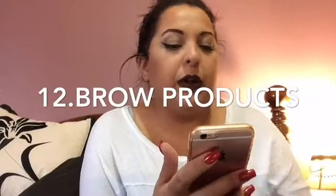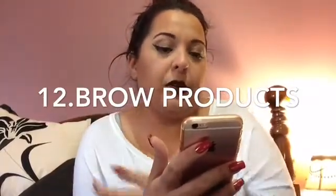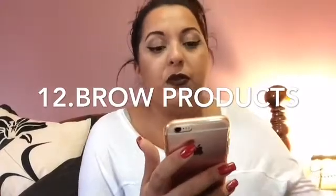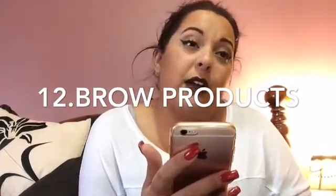So, from 7, I went up to 12. Now I'm down to 5. So, it's kind of like from 12 to 5, that's actually pretty good. I used up more than half of my brow products during the year. I did give away one brow product to my mom, and it was an Anastasia brow powder.